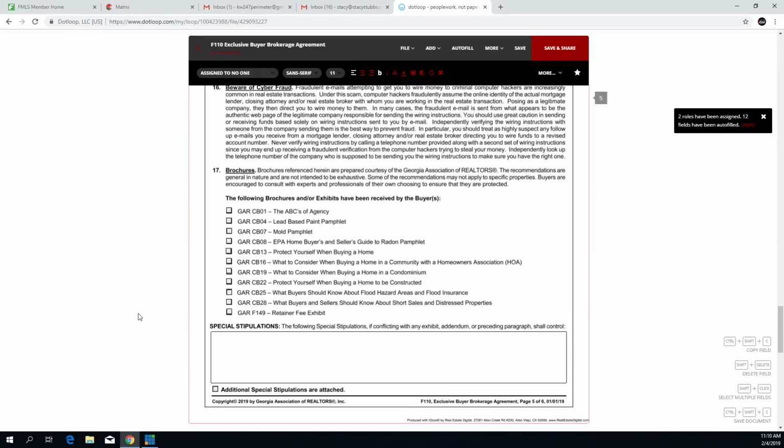Okay, on page 5, the way all the GAR forms are, if they are multi-page, the first page has blanks to fill in, then you have a bunch of pages that relate to what each of those blanks means and what the significance is. The very last page is always the signature page, and the page just before it is where you might have special stipulations, that sort of thing. So it's always that sequence.